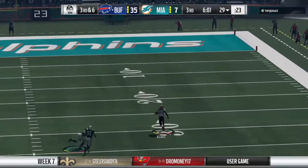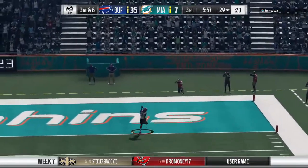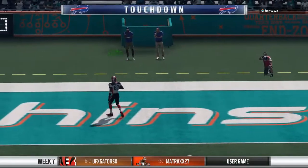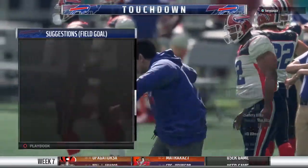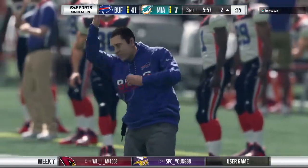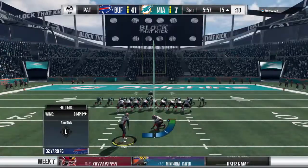Well, this is taken in. It's complete. And he is into the end zone for a Buffalo touchdown. A big play there. His first touchdown on the year. And the Bills add on.